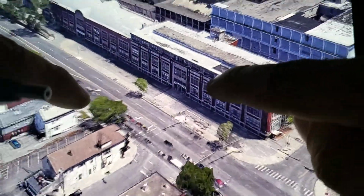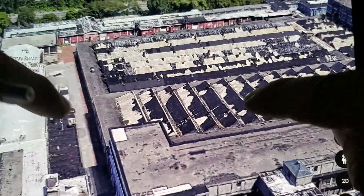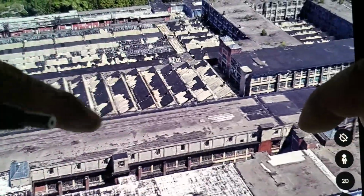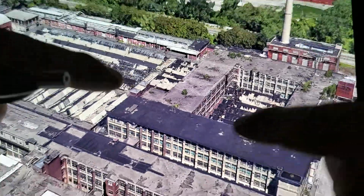Refacaded. I'm not going to be quick here, but I've never been in here yet. But this looks like all old stuff in here. It's almost like a city inside of the city.